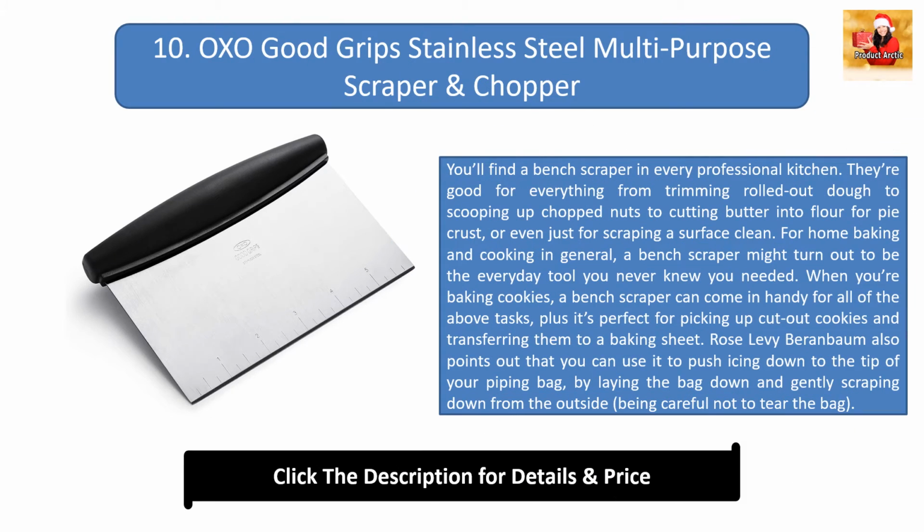10. OXO Good Grips Stainless Steel Multi-Purpose Scraper and Chopper. You'll find a bench scraper in every professional kitchen. They're good for everything from trimming rolled out dough to scooping up chopped nuts to cutting butter into flour for pie crust, or even just for scraping a surface clean.